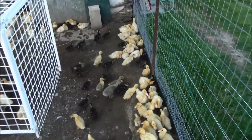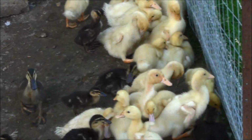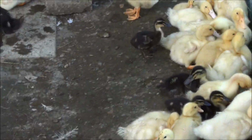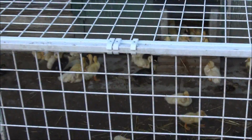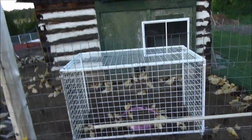They're quite content to be just sitting out here. But they got the doorway plugged. I wonder how long before they get the other side figured out. So the ducklings are out, having fun. It's going to be interesting when it gets dark what they do.